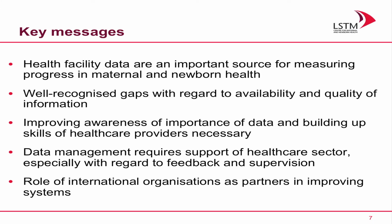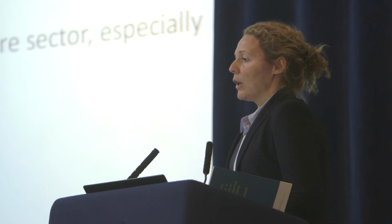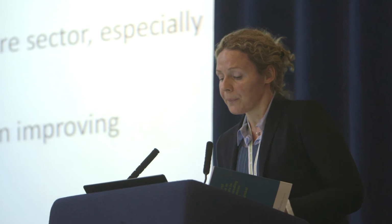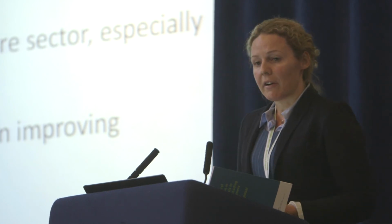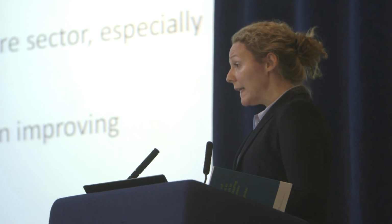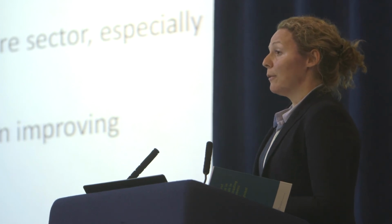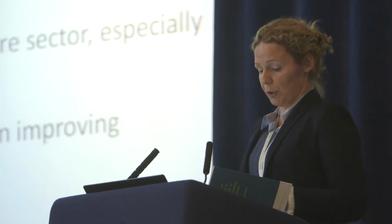And one of the key aspects that can be addressed is improving the competencies of staff involved in data collection at healthcare facility level. Now that needs to be firmly supported by the work done within the healthcare sector, so that's the responsibility of the ministries of health in terms of providing good structures, clarity of roles and responsibilities, providing feedback mechanisms. But there is also a role for international organizations acting as partners in helping to improve the systems by sharing expertise and by providing trainings to those involved in data collection, so that the information that is then available as a founding block of the global scale information on healthcare systems can actually be available and of good quality.